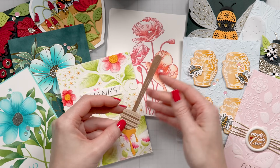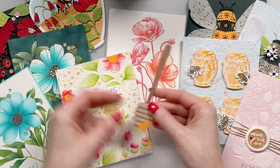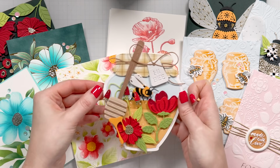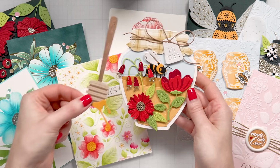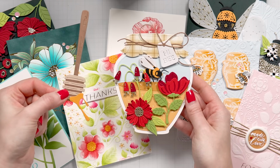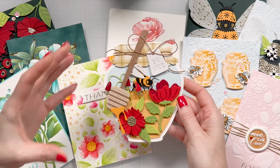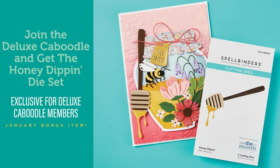The free bonus item this month is this Honey Dipper, and this goes perfectly well with the large die of the month. So this is not a part of the large die of the month. It is only available as a free bonus item to those who join the Deluxe Caboodle. It's just a nice little gift for you.